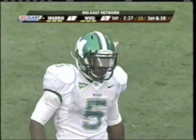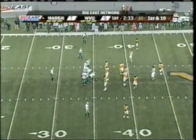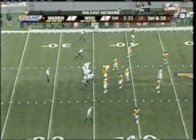Found a very interesting quote in the paper this week where he was talking about Chris Neal, his nose guard in front of him, has really provided him with a lot of opportunities to make some plays.